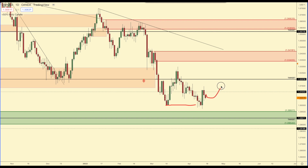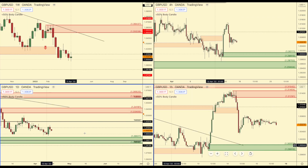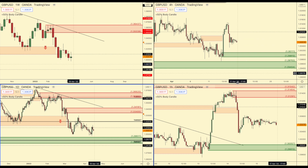If you do want to get in long, I would target 1.32. To the short side, I would target either right before this daily area of demand or a little lower at about 1.29. So let's look at some possible setups here on the British pound.